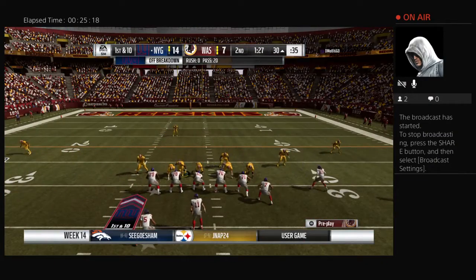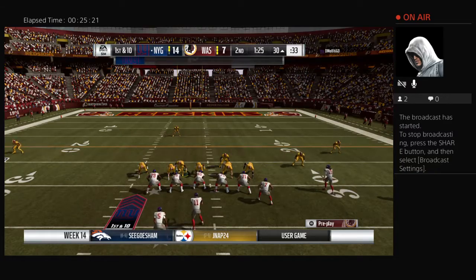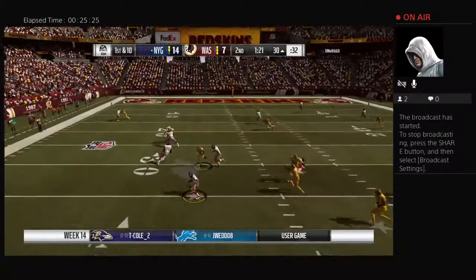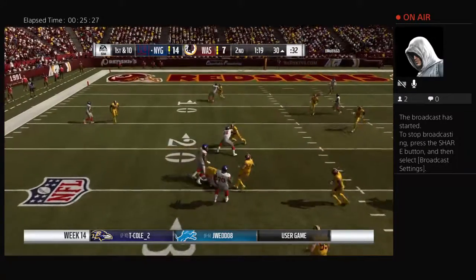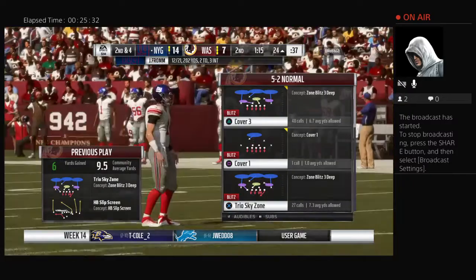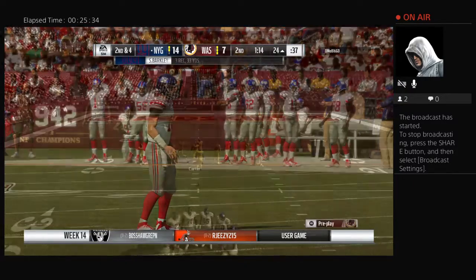If you're going to blitz, likely going to leave you in man coverage with this guy, and that is less than ideal. Just about any offense that has an elite receiver, if you blitz and have him in man coverage, you're going to him even if he has an elite defender on him, because he usually knows where the ball is before the defender does.